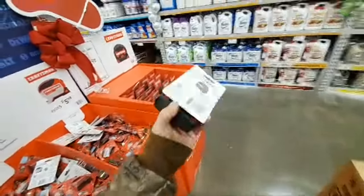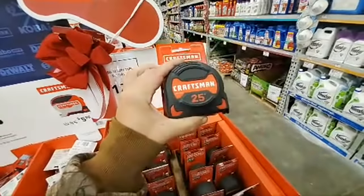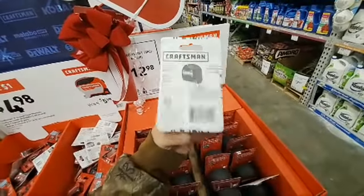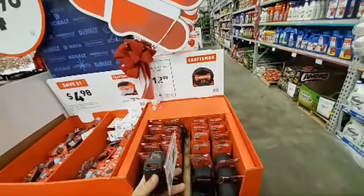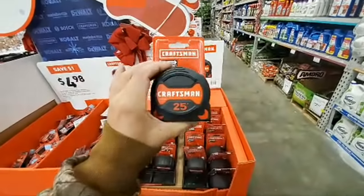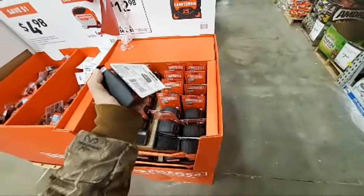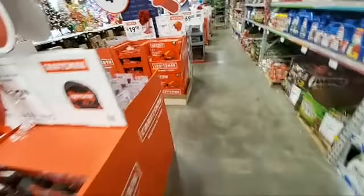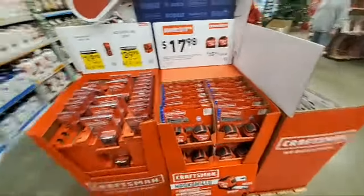I like this tape measure though, to be honest with you. I love the rubber all over it. These are the kind I like. I don't know why it's so much money. If these drop to like $7.98 or even $9.98, you know. And I like the white blade. I like it better than the black blade. That's for sure.